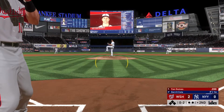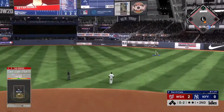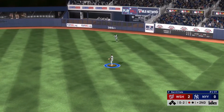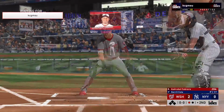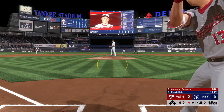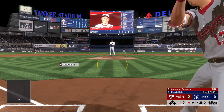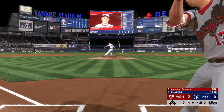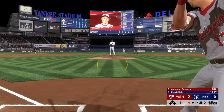0-2 count. Here's the pitch. Lofted in the air out toward right center. After it is Yelich. He gets there to make the play for the first out of the inning. So the bases are empty here with one away, and that'll bring in the switch hitting former All-Star Asdrubal Cabrera. He'll hold off on the slider to start the at-bat. It's ball one. One out, nobody on. Lifted down the line in left. And that will end up a foul ball.